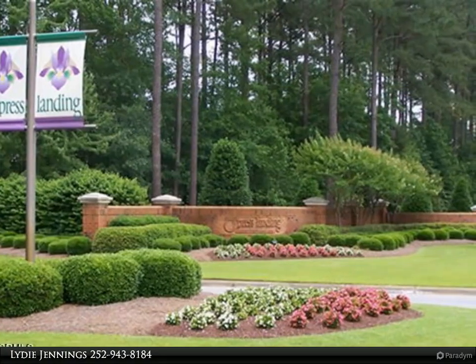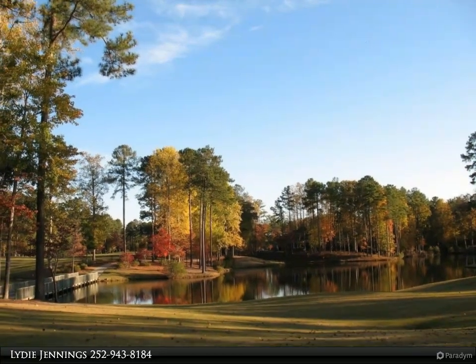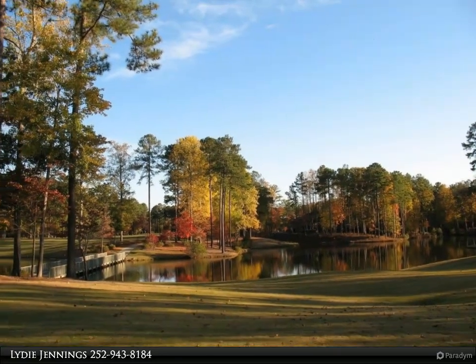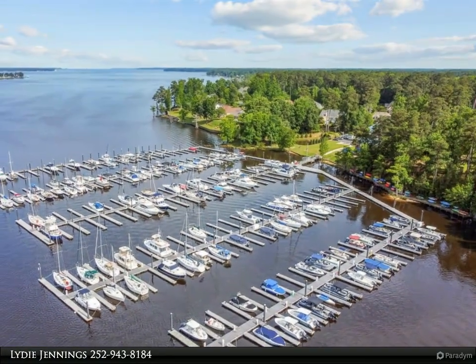Brick beauty with first floor primary bedroom on a cul-de-sac in an eastern North Carolina premier boating, golf, and tennis community. You will not look back when you move here. Life will be like being on vacation every day. Enjoy the tranquil view of ducks on the course pond from your front yard and the views of the 8th fairway from your back porch.